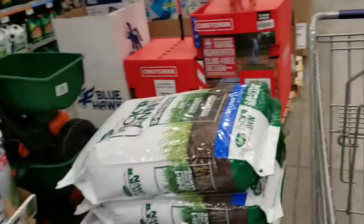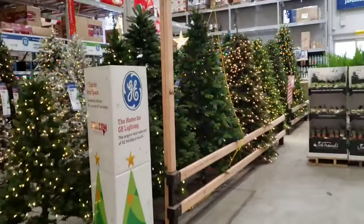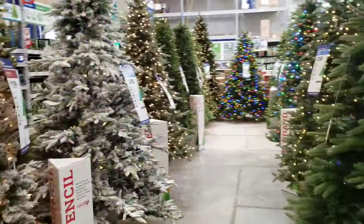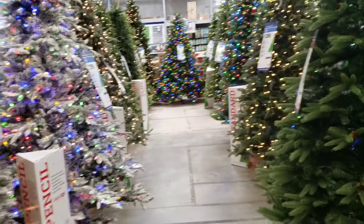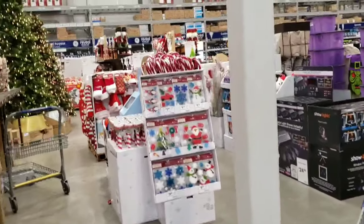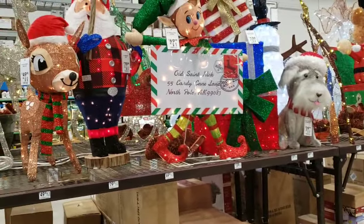Let me just grab my cart. We don't leave it too far away. And we're going to go around to the other side. They have their Christmas trees out, but we don't buy Christmas trees at full price. No, no, no. We wait till they go down. And I have a feeling this year in every store, by the time Thanksgiving hits, stuff's going to already be clearancing for Christmas because they have stuff out so early this year.